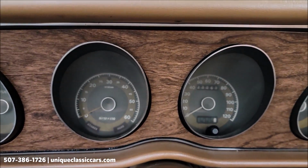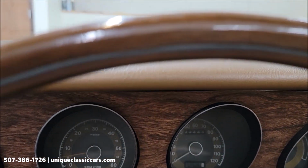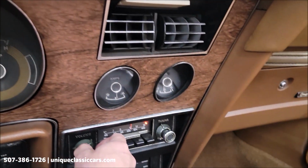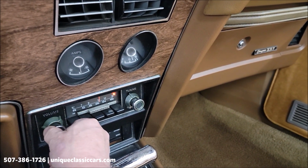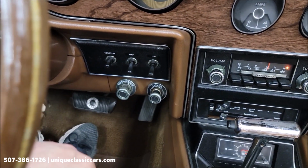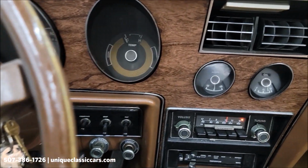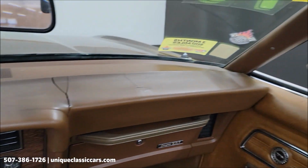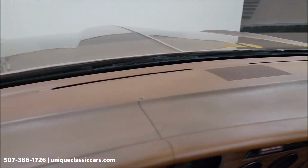Did have the wipers working, radio working. Again, AC compressor kicks on and off. Of course, power top switch down here. Windshield wipers do work. Lower fan, of course, works. I'm going to turn that off. And a little peek at the top of the dash in this one. A few fine cracks.